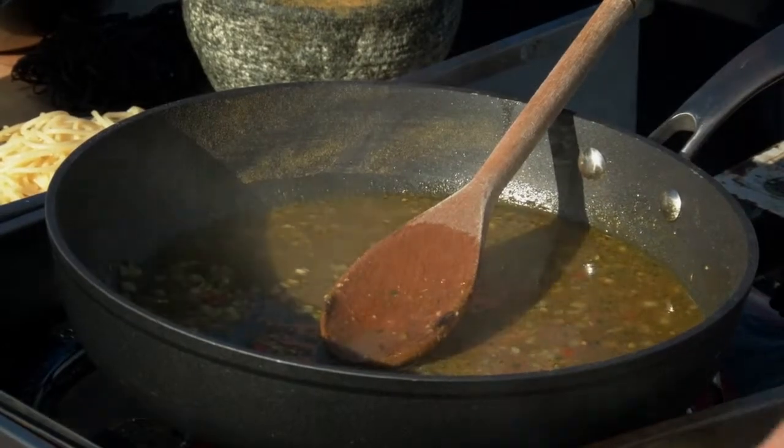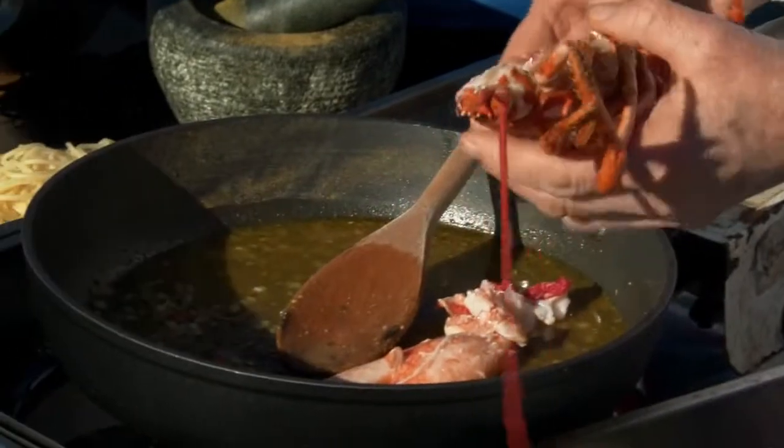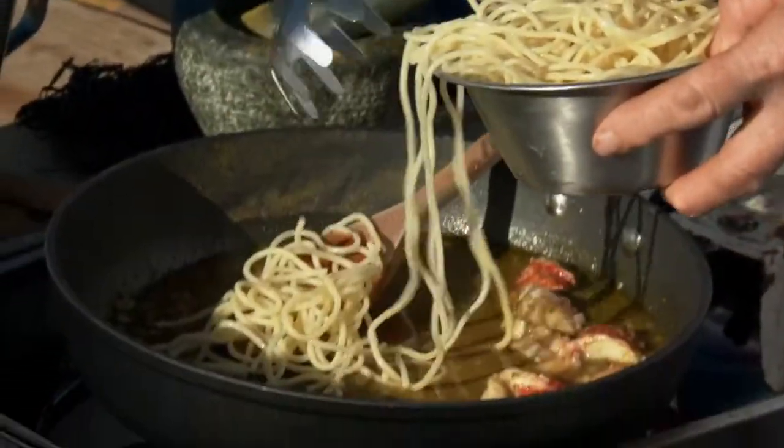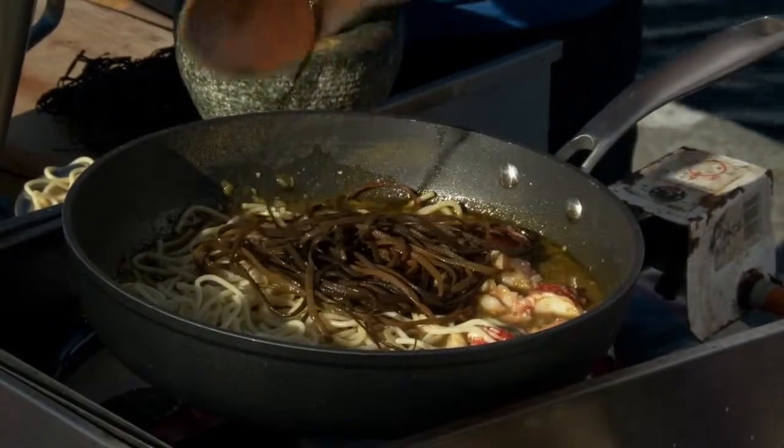Take my lobster. This is your half a lobster that you've cooked, and this is my half. Big chunks. Like, beautiful lobster. Yeah. So we're just warming that up gently. Oh, that's just fresh pasta there, is it? This is Boulan organic spaghetti. The sea spaghetti is very colourful. Looks nice on the plate.